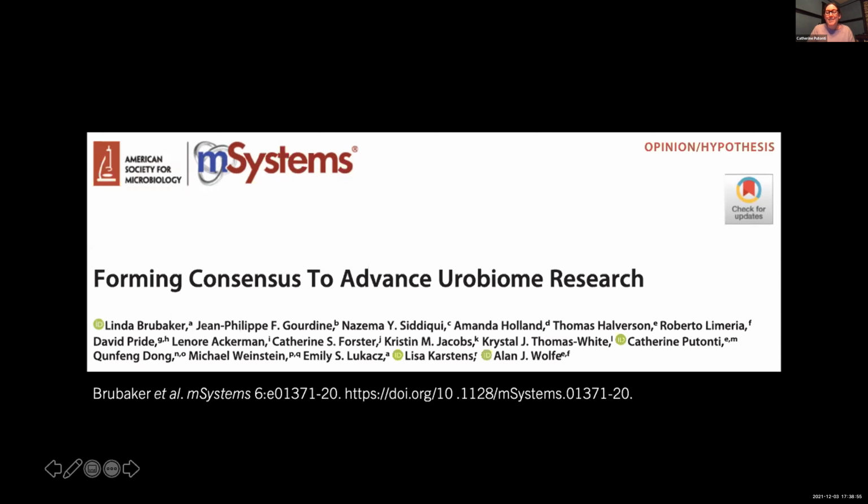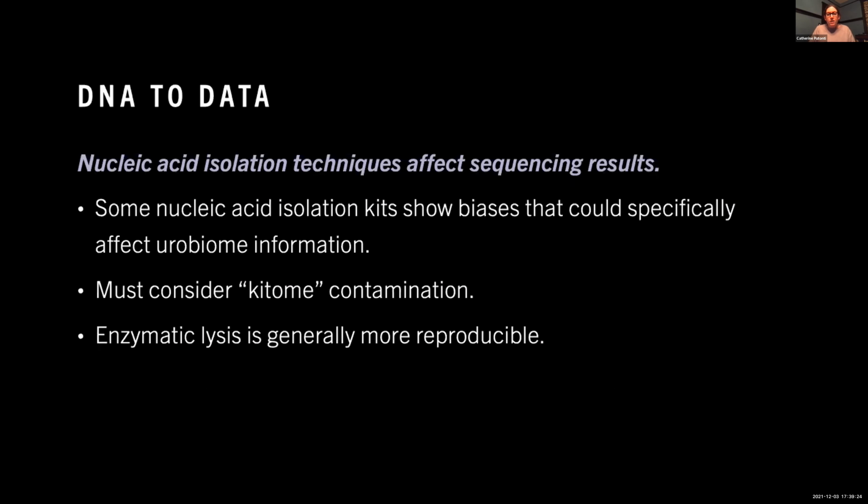We recognized that first and foremost, studying the urobiome, or the microbiome of the urinary tract, is not the same as studying the gut or the oral cavity, where many of the protocols have been developed. We really needed to come to a consensus and provide some kind of standard operating procedures for urinary tract microbial community studies. So it's first important to think not only about the data itself, but where did this data actually come from?